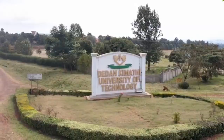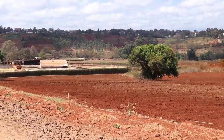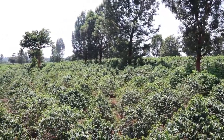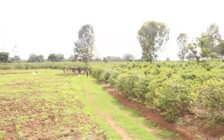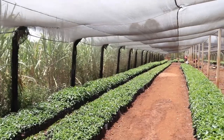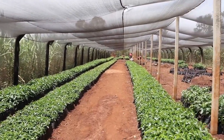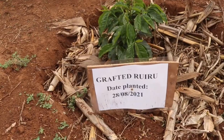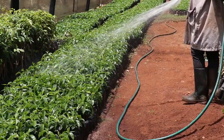The Dedan Kimathi University of Technology farm devotes 302 acres of land to coffee production, endowed with 175,000 coffee trees. The seedling varieties grown at the University Coffee Nursery include SL28, SL34, Ruiru 11, Ruiru 11 Grafted, Batian, and K7.